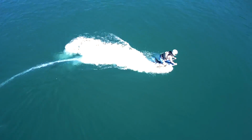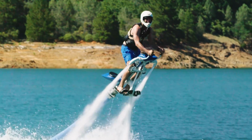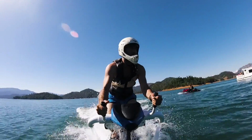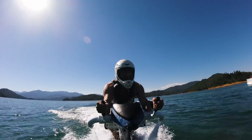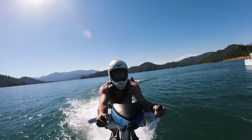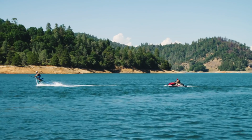So once you're up and riding, you're really just trying to master going forward and steering while not going over the back. To turn, you can either lean, kind of like you're on a bike, or you can start using the thrusters a little bit. If you push forward on one, you'll start turning more in that direction. If you push forward on the other, you'll start turning more in that direction.